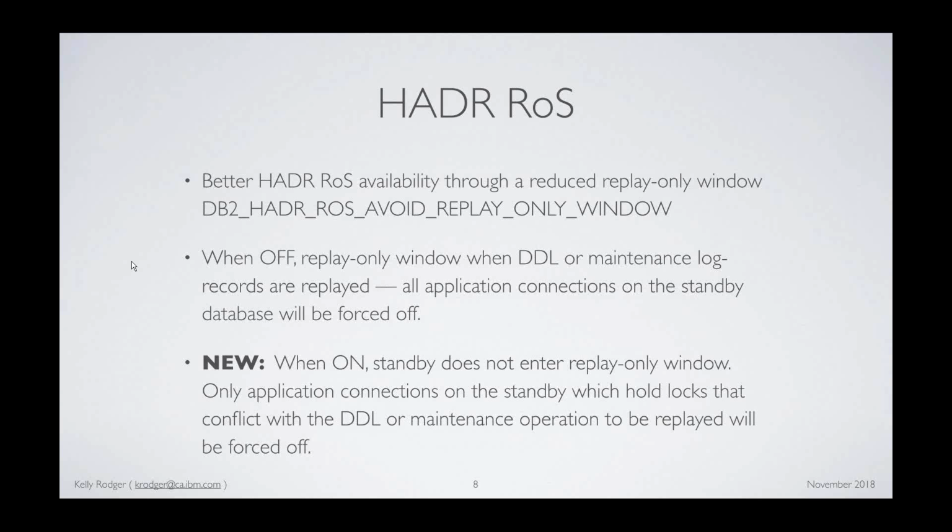So now there is a switch. You can turn on a fairly significant enhancement here so that when that switch is on, if a DDL or maintenance log record is replayed, we do not automatically enter a replay-only window and kick off all the connections. Only those applications running on the standby which hold locks that conflict with the operation directly will still be impacted. But otherwise, we hope you get much better availability for more applications.